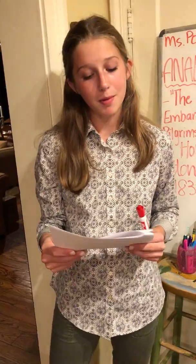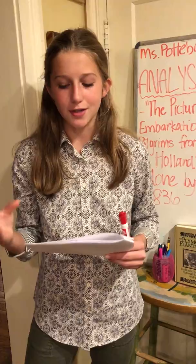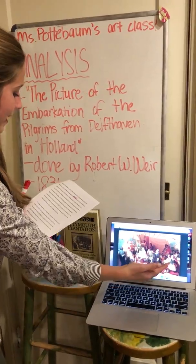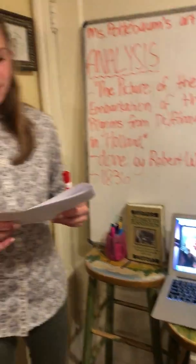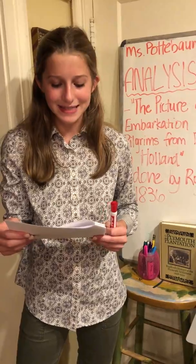This painting by Robert Weir is such a brilliant illustration of the purpose and motivation of the Pilgrims. Weir does an incredible job of using light and elevation to focus on certain significant features or leaders like John Robinson, Edward Winslow, William Brewster, and Miles Standish. He uses tools like the rainbow and the buildings in the background to give a subtle yet powerful attachment to the meaning of the painting.